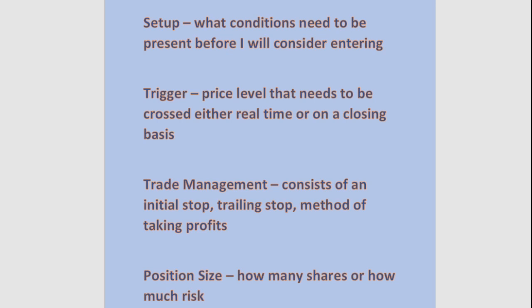The third thing is your trade management, and that consists of an initial stop. Essentially you're going to be in the position, you're going to have an initial stop, you're going to have a trailing stop method, and then you're going to have a method of taking profits. And those are all important things to have in mind if you're going to create some type of a strategy.